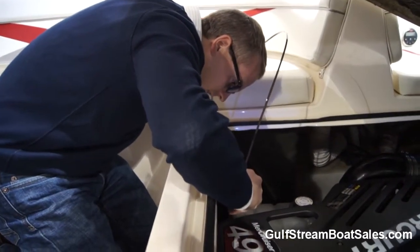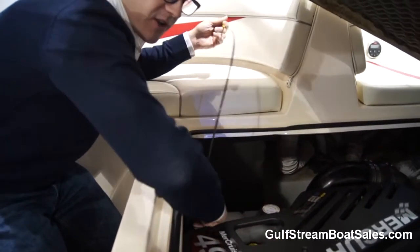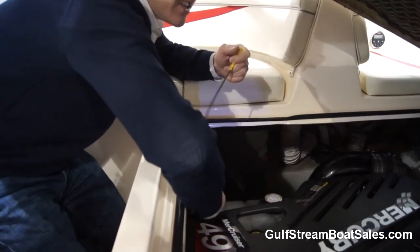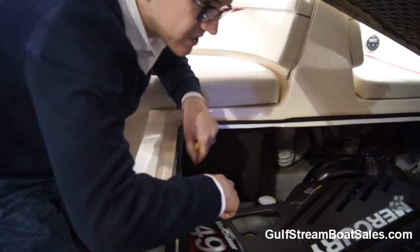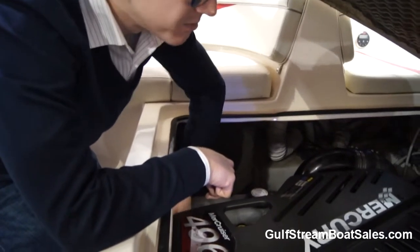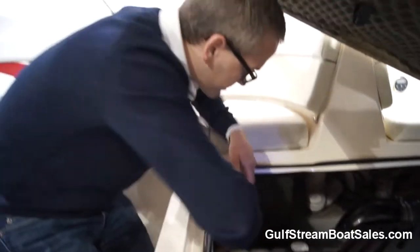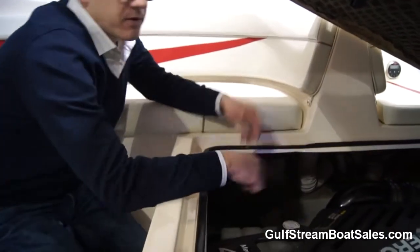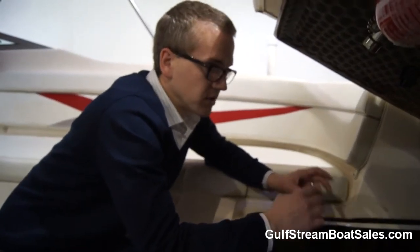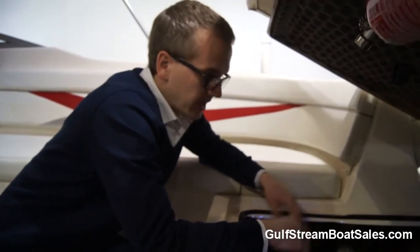And having done 190 hours, it's a good number to have. Actually, it means that the boat hasn't stood around doing nothing for years on end, which is good. But at the same time, it hasn't done a huge amount. It's probably done typical usage, about 30 to 35 hours a year, which is a good, nice solid usage.